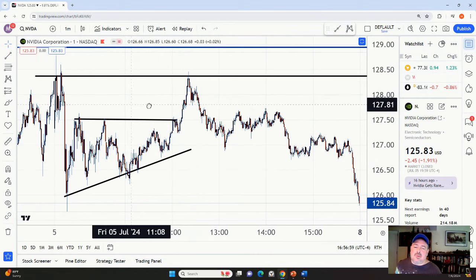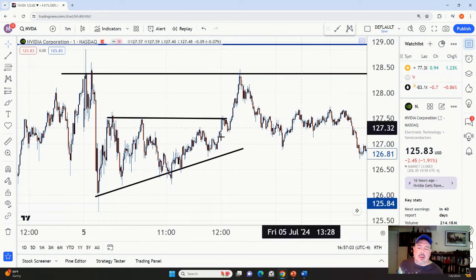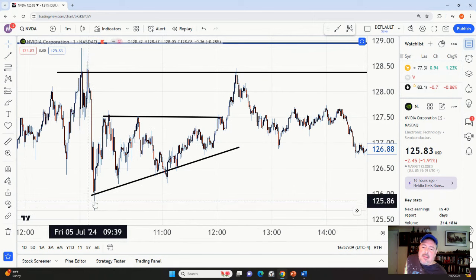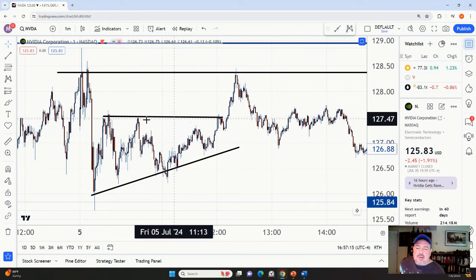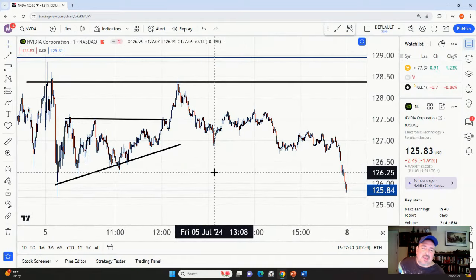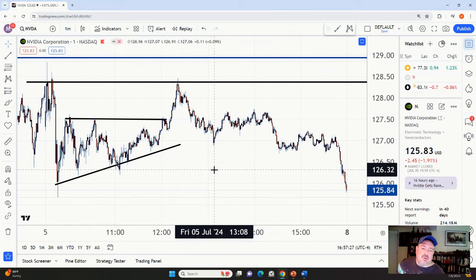The sellers are willing to hang out and be patient around here while the buyers get more aggressive as time is going by. They're paying higher prices. So the ascending triangle pattern is an illustration of patient sellers, aggressive buyers. Whatever market it is, stocks, real estate, aggressive buyers and patient sellers set the stage for a move higher.